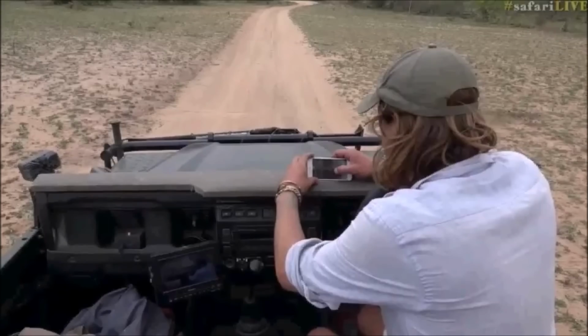So there we go. There's that black coloration of the black mamba. Okay. So you can see quite dark. Now, they're front-fanged snakes. Sorry, I was trying to find my ears. Oh dear, making a mess. There we go. So they're front-fanged snakes.